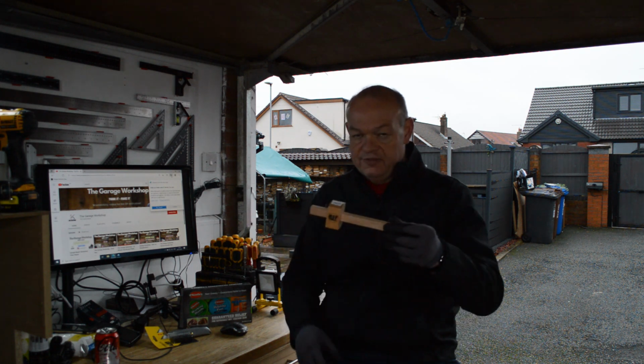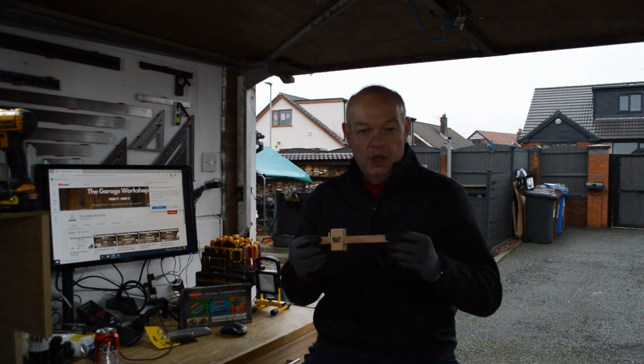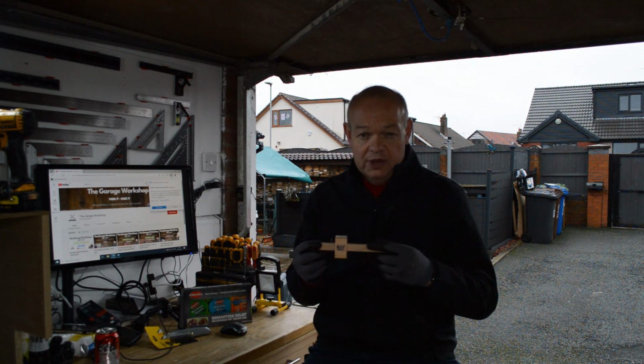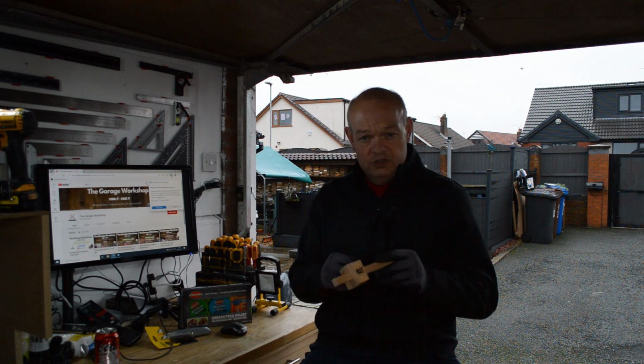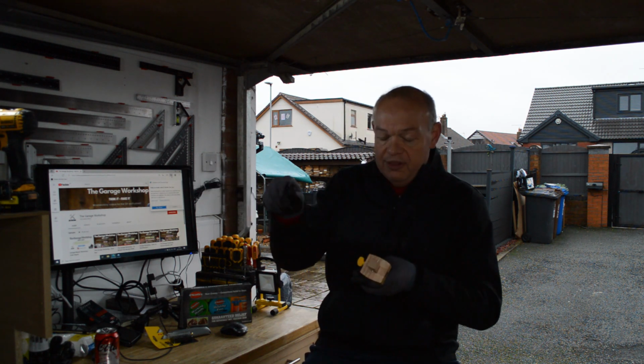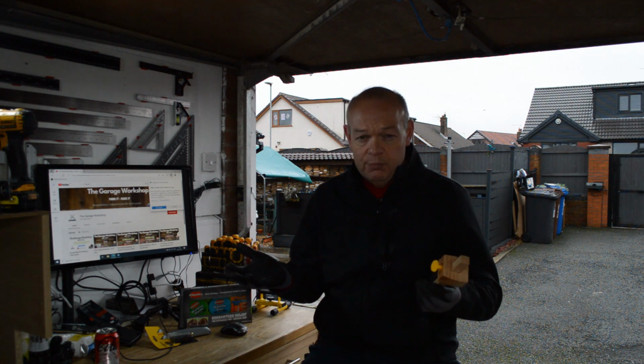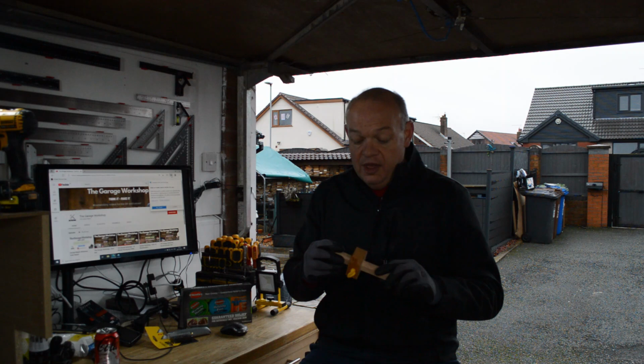This one is made by RST Tools. I've never heard of them. Again, it came in the stocking from Santa, but a really, really nice piece of kit. There's been a couple of occasions where I've done woodworking projects where I thought, I would just like to do that, or I've run my hand or a pencil along the edge of the roofing square, which is okay to a point, but it's not fantastic. So that's the second one.